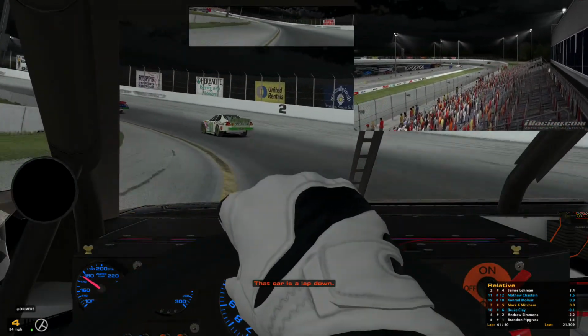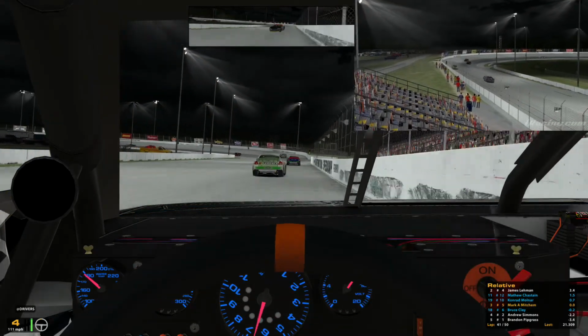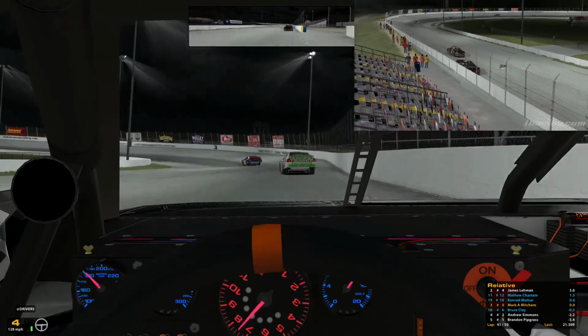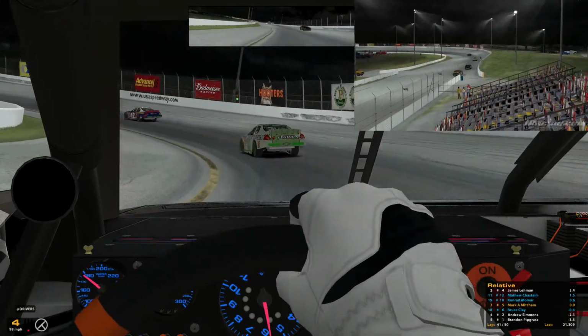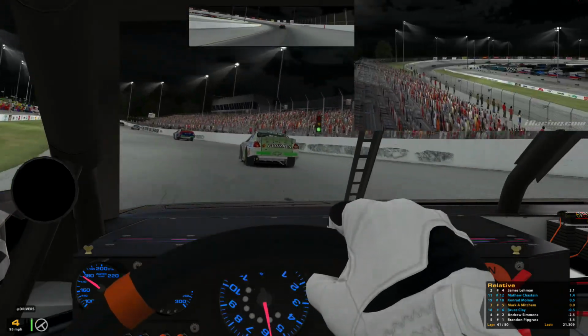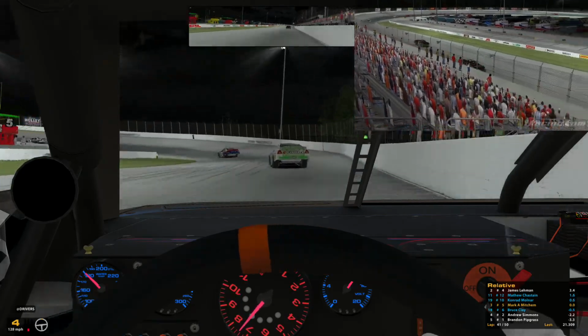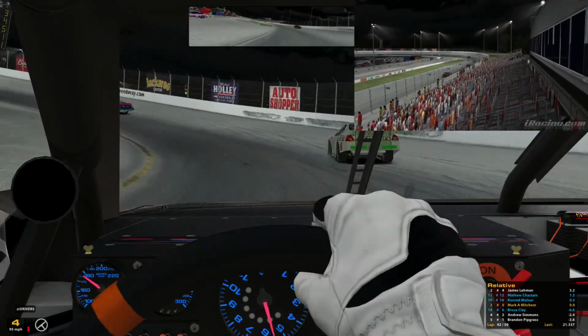Outside. That car is a lap down. Clear outside. And once it gets to sliding like that in a turn, if you let it get too far out, I'll lose a ton of spots. I feel like I've done a pretty good job catching it early, and I didn't lose, well, 2 spots and gained 1 back at least.